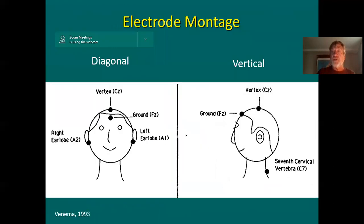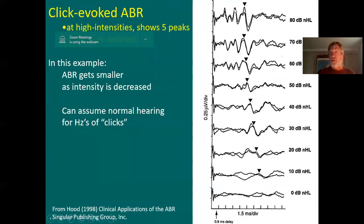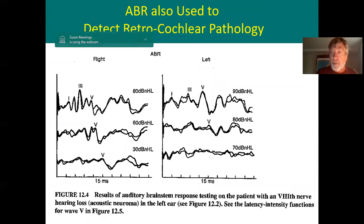Now, another reason for doing ABR, and see, here's a picture of where they put electrodes sometimes. Anyway, and here's a picture of ABRs done loud and then softer, softer, softer, softer. And you can see how the peaks disappear. But peak 5, if it's still visible all the way down here, you got normal hearing. Okay? But here's another application of doing the ABR, and it's for eighth nerve tumors. So let's say this person had an eighth nerve tumor in his or her left ear. Okay, the right ear, normal.